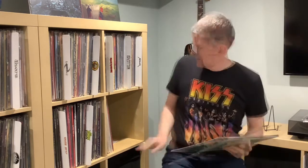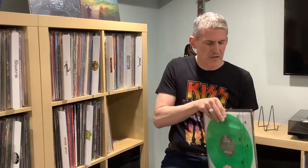Moving on to the last vinyl arrivals for today, we have Overkill, Electric Age. This is a really outstanding album as well. So this is Overkill's 16th studio album. I believe it was released in March of 2012. So it's 10 years since this came out. This is a really good package here.